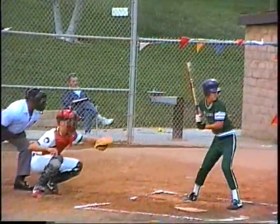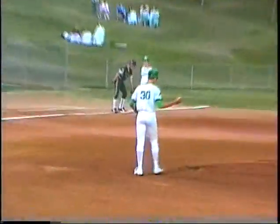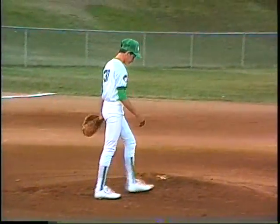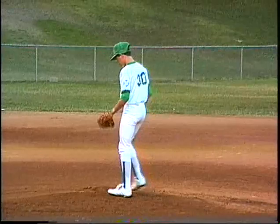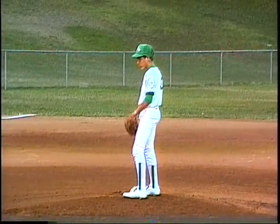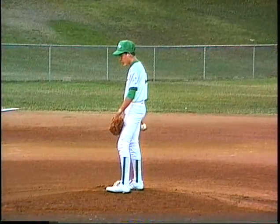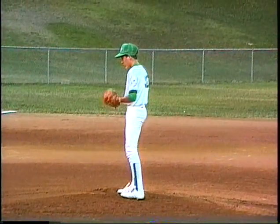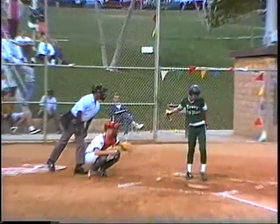Here's the 3-0 delivery. Taken in there for strike one. 3 balls, 1 strike. Here's the 3-1 delivery to Jason Boris. And that's just a little high, and bases are now loaded as Jason walks with 1 down.